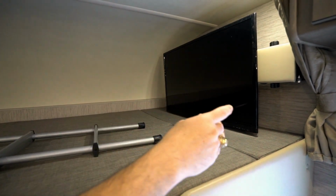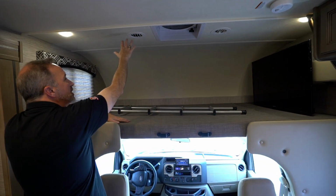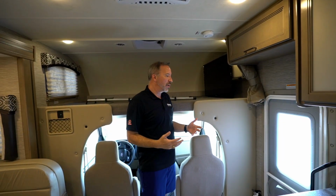Or if you say, you know what, I'm going to close that privacy curtain, watch a little TV myself. You even got your own vent fan here, ducted AC there with the 15,000 BTU AC and quick cool. Going to make sure that the temperature stays where you want it to stay.